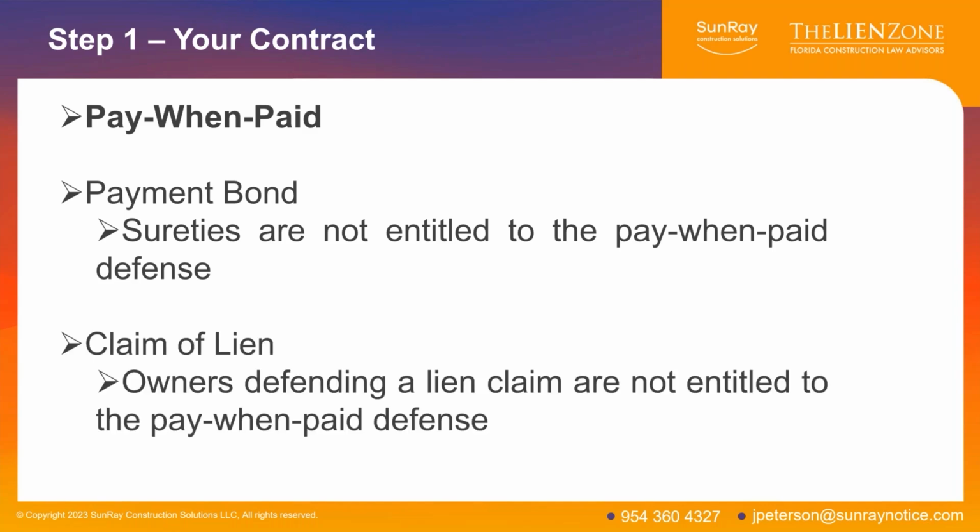And then if you have lien rights, an owner cannot assert the defense of pay when paid because it's not in their contract. That pay when paid provision exists between you and the contractor, not between you as the subcontractor and the owner. So if the owner hasn't paid the contractor, you still have your lien rights. Securing your lien rights is a great way to ensure that you're going to get paid, even if you have a pay when paid provision in your contract.